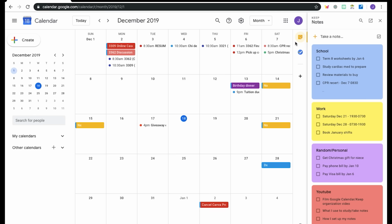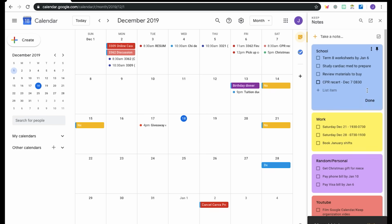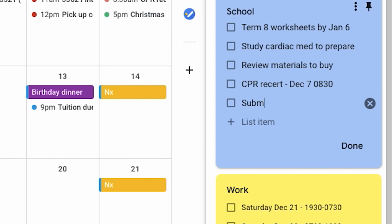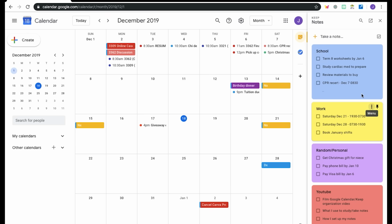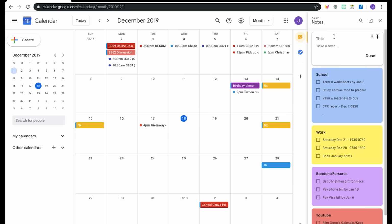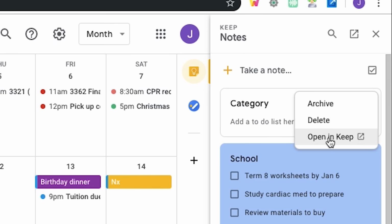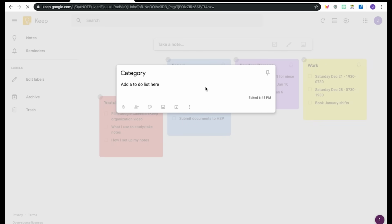So what is it really? Well, both of these apps are unrelated, but when you put them together, you get a brief, compact, but effective overview of your schedule and tasks. So technically it is a note-taking service, but what's great about it is that you can also add to-do lists on them. I've been making separate sticky notes for different categories like school, work, personal, and I place these next to the calendar so I can get a good overview of what my month will look like and what tasks and deadlines are looming.